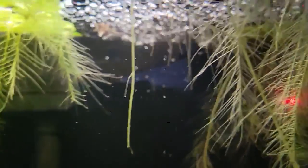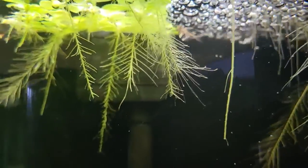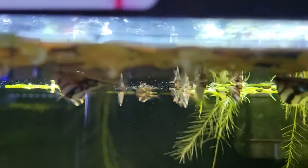And there is also a pair of wild betta. Usually they're hanging out in the back by the heater or filter, so don't know if we'll get a look at them. They just came in a few days ago. It's a pair of betta hendra. And also up at the top we've got the marble hatchets.